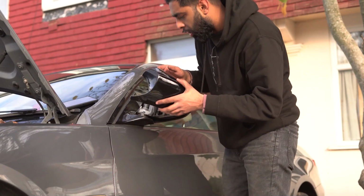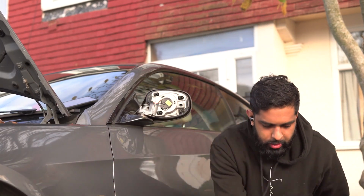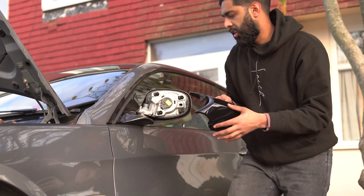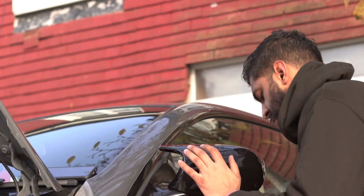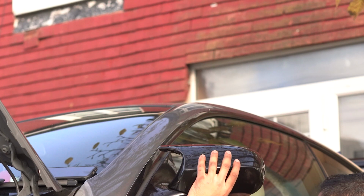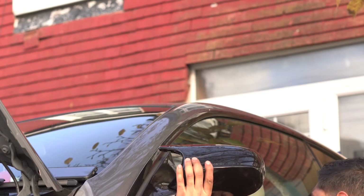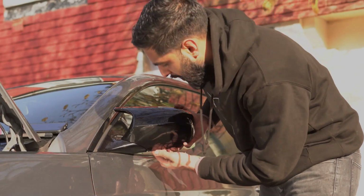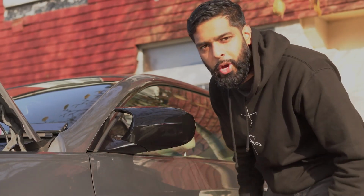Well, I think I've got the wrong side, silly me. And it's actually this side that we need, and not the other side. It's not as easy as it looks. Sometimes you need to add a little bit of pressure and then it will go in.